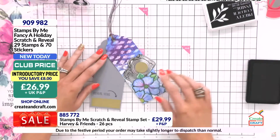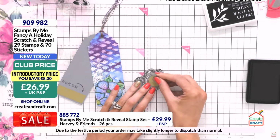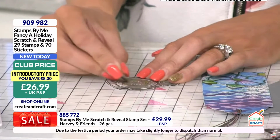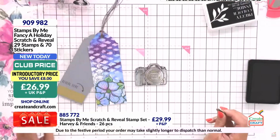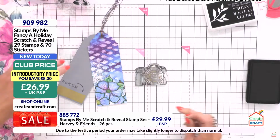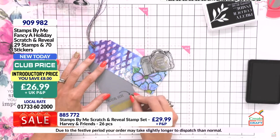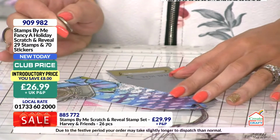So let's stamp the first. Let's take this off and scratch this one first. Are you ready? Let's have a look what it says. Oh, I wrote this one. Happy New Year. And then let's reveal here. I wrote this in a gel pen just to show you that it won't distort whatever you use underneath.